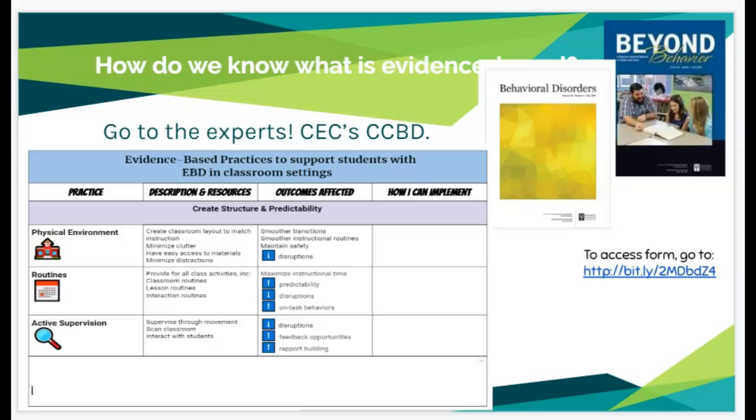If you are looking to deepen your knowledge, there is a form that is linked in here that has the research all synthesized down, and there's also reference to both of these journals, Beyond Behavior and Behavioral Disorders, that have really detailed research articles around those strategies.